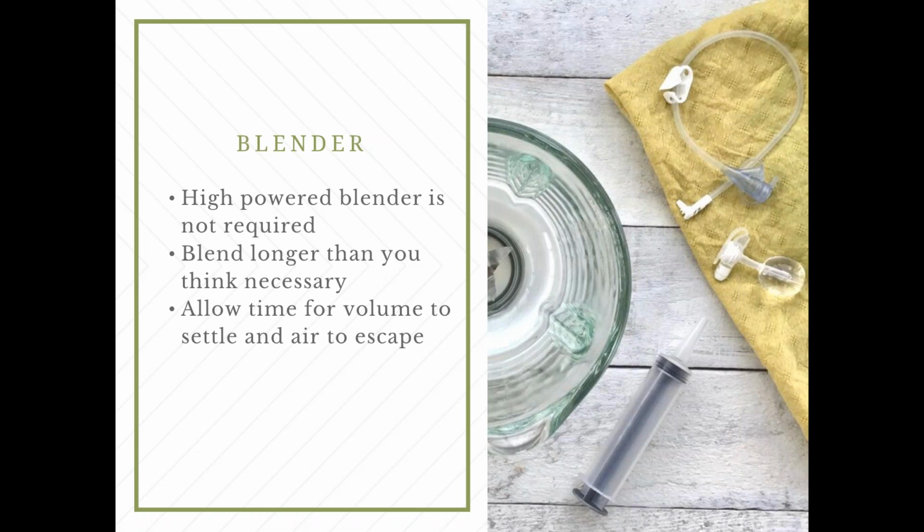Also, make sure to inform your patients or their caregivers that the volume after blending can be up to 50% higher than the true volume of the blend, so they'll need to allow time for air to escape from freshly blended meals.